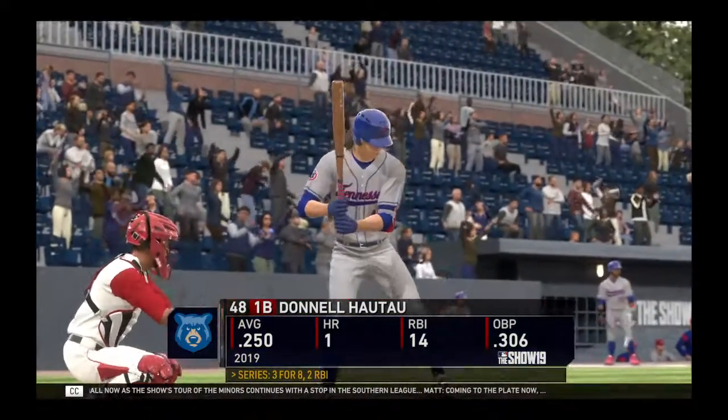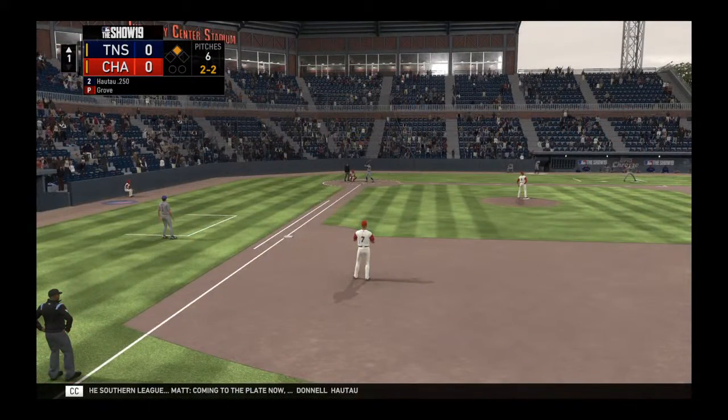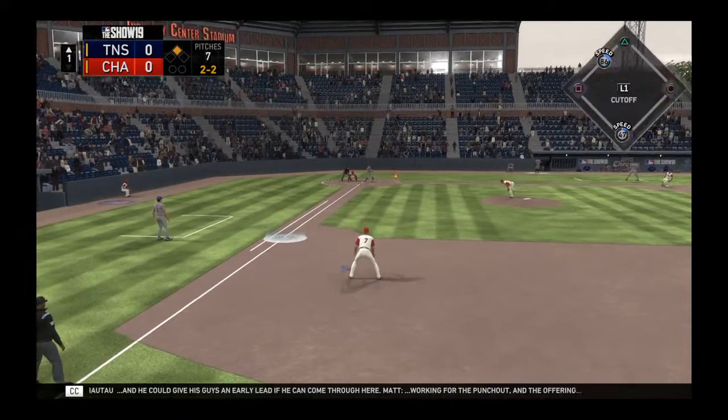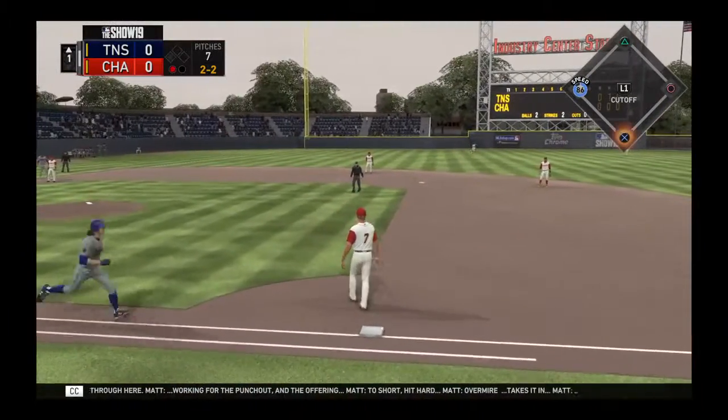Coming to the plate now, Donnell Hata, batting second, the first baseman, could give his guys an early lead if he can come through here. Donnell Hata, working for the punch out and the offering. Short, hit hard. Overmeyer takes it in, and there's one away.